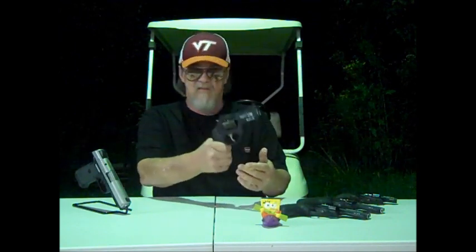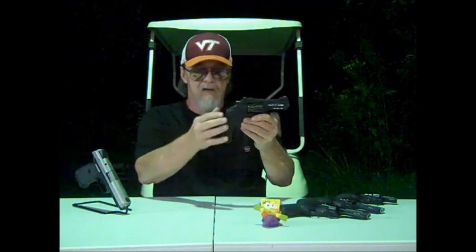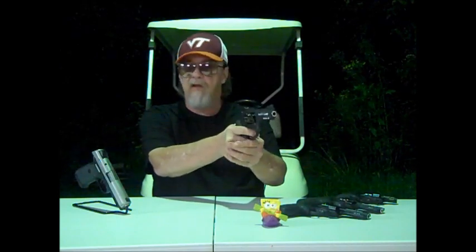You would think with a polymer frame and some hotter loads, it'd be a lot of muzzle rise, muzzle flip, recoil, what have you. This whole Ruger grip handled it well, and the muzzle rise on this with the little bit hotter rounds, 158 grain, wasn't no big deal. I mean, I really like this.